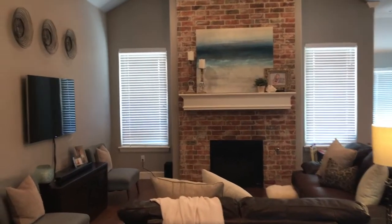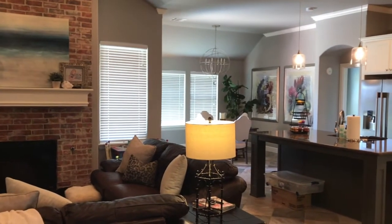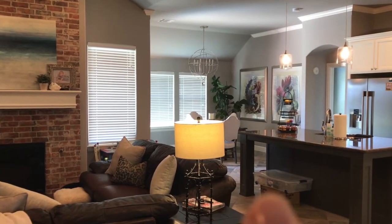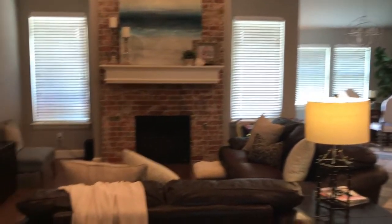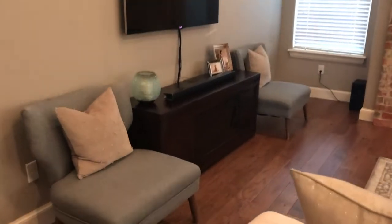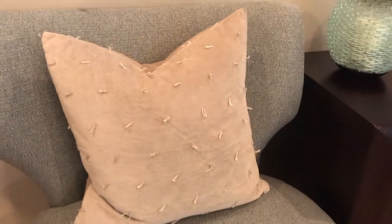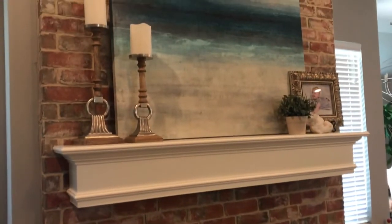This is our living room. You've seen it a million times. It's open to our breakfast nook and kitchen area. Don't mind that mess under the bar. I was making candles, and that's my candle stuff. So basically everything in here is the same. I did get a couple new pillows. These taupey ones are from clearance at Hobby Lobby. They were $5. And then the other pillows I made.